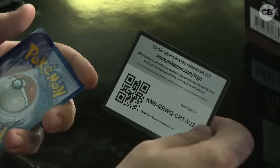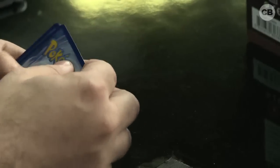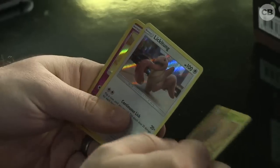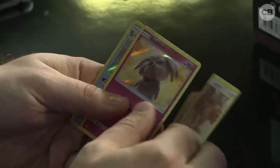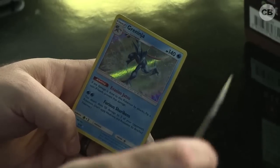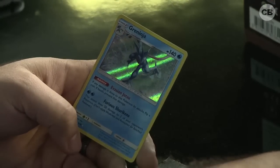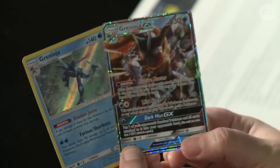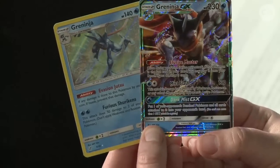All right, here we go. Code. Boom. I was not covering that last image, that last number I thought I was. All right. Bulbasaur. So many Bulbasaur. Lickitung. Another Snubbull, and our first Greninja! Greninja in the wild! I'm going to give Megan both the GX and the Greninja so you guys can see this side by side, which is pretty cool, while I try and get another one of these open. Yes, so obviously you can see the difference.